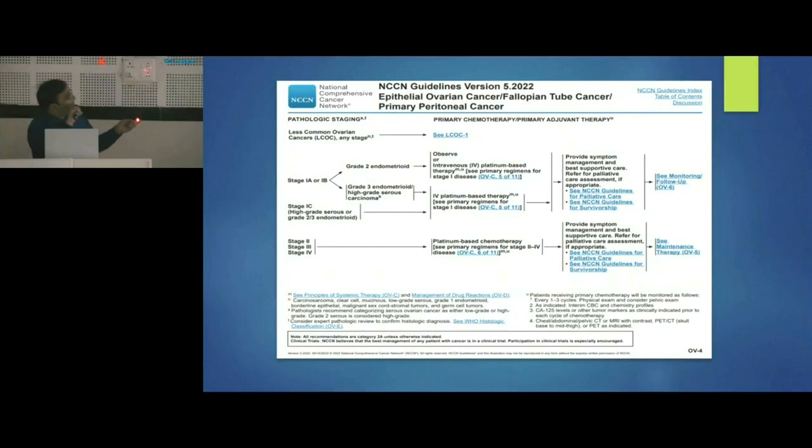But if you have a stage 1A, 1B or 1C, we give 3 cycles of chemotherapy. Otherwise, in all other patients, we give 6 cycles of standard paclitaxel and carboplatin. You can see here, this is the flow chart. I think after finishing, you will slightly understand the NCCN flow chart. So that is very important for us.